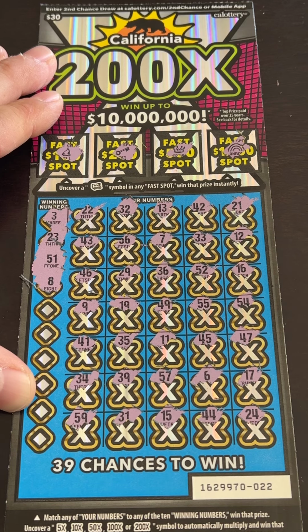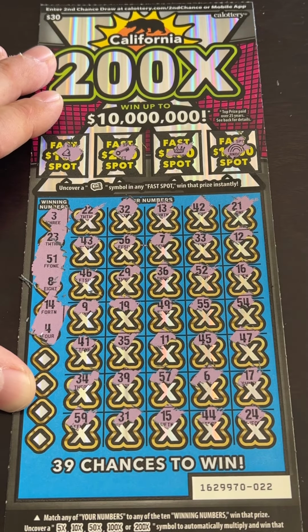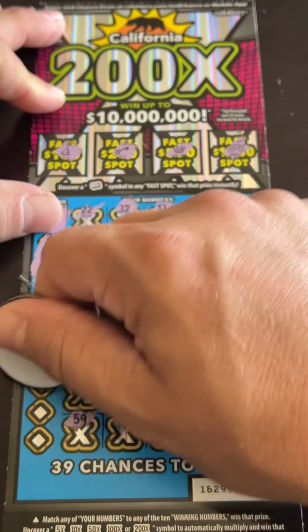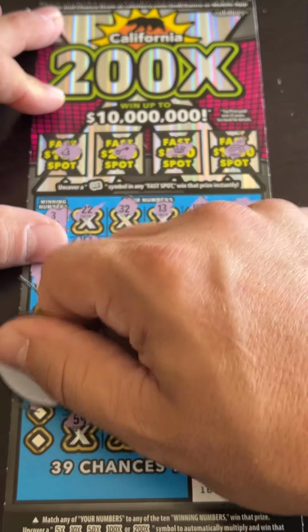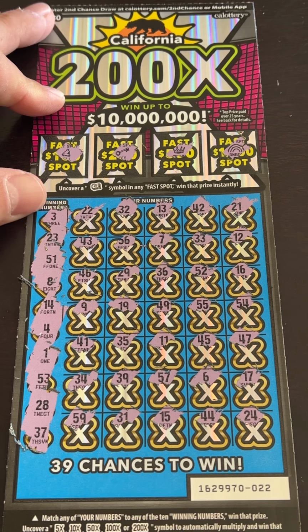51 and 8, I see 9, 52, 14 and 4, 1 and 53, looks like it's going to give us a bunch of one-offs, 28 and 37. 28 and 37. That looks like a bust.